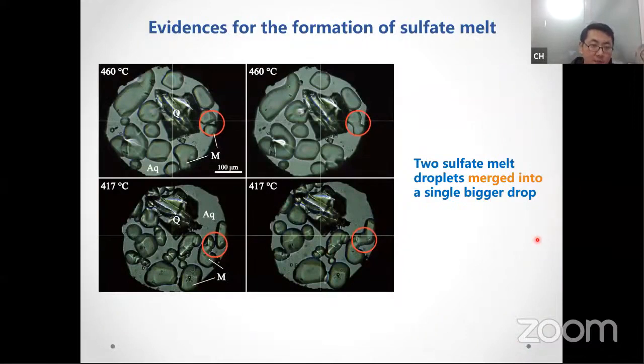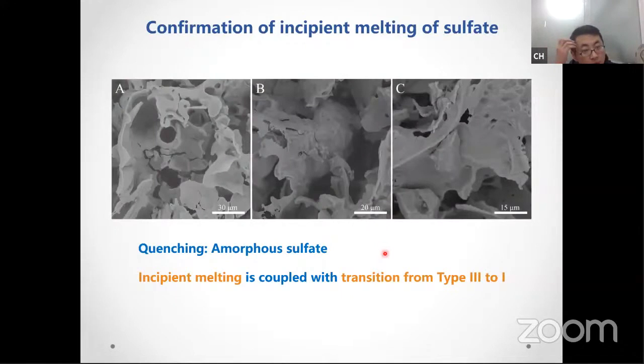The molten sulfate can hardly be distinguished from sulfate solid by appearance, especially at the beginning stage of melting. In some cases, we can observe two small sulfate melt drops merge into a bigger one. So this can provide strong evidence for the existence of sulfate melt. Also, we confirmed the existence of sulfate melt. The incipient melting can't be easily determined by observation.